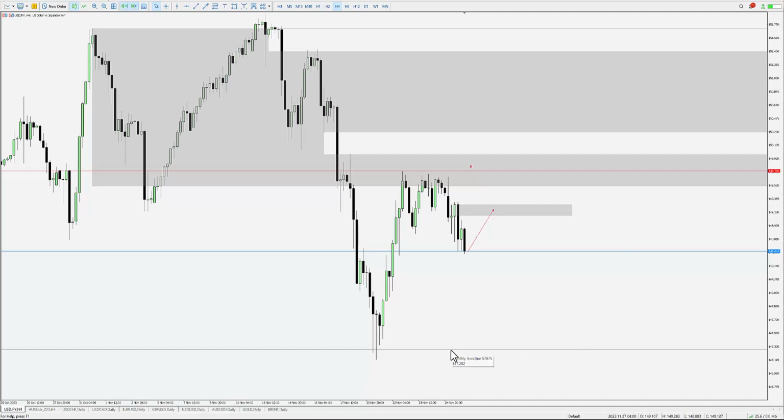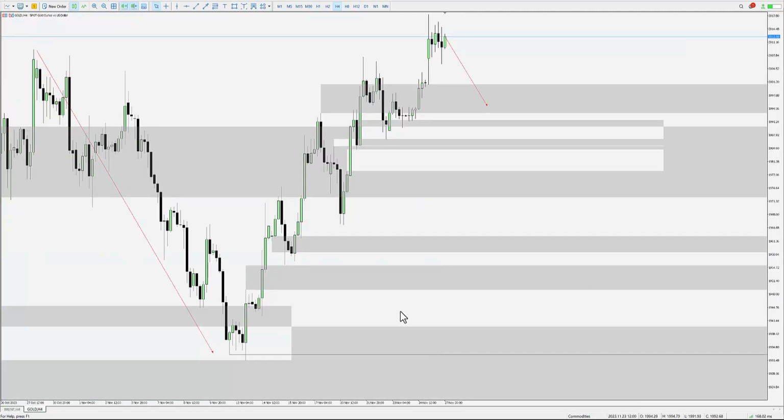So yeah, that's pretty much about it for today, gents. Thanks, guys, for the suggestions that you have made. And I hope you have picked one or two in terms of your technical analysis, in terms of the approach that you need to have on these two commodities and one currency pair that we have looked at.